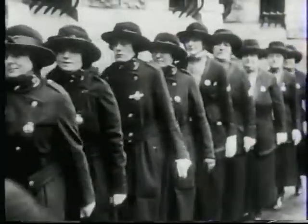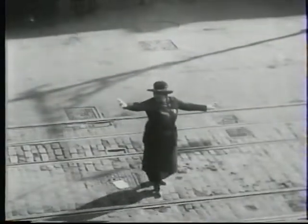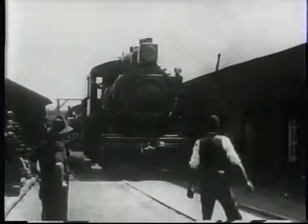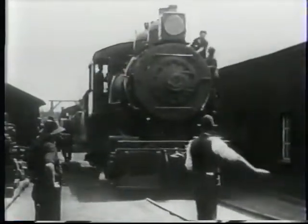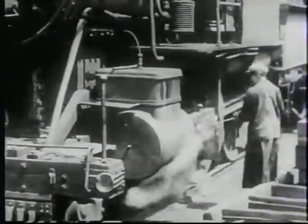While nearly 5 million men mobilized for war, America's women went to work. New York got female cops. In Chicago, women letter carriers. The government had taken over the railroads. Now the ladies did too, filling jobs from engineer to yard laborer.